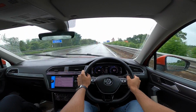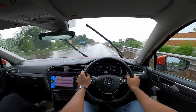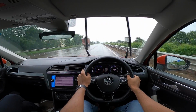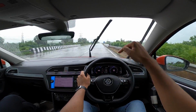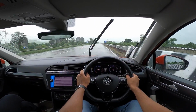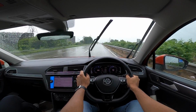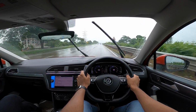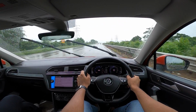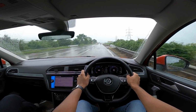Smooth sounding, pretty fast. You know what? The diesel actually felt faster somehow. The diesel was a 2-liter TDI diesel unit, of course, that produced 143 horsepower and 340 Newton meters of torque, which is 20 Newton meters more than this petrol, which is not much, honestly. This is a fab output number from this 2-liter petrol engine, but still the diesel felt faster somehow, in spite of the fact that it was 1.5 seconds slower from 0 to 100 kilometers per hour, taking around 10.2 seconds, and it was slower in in-gear acceleration as well, yet the diesel just felt faster.